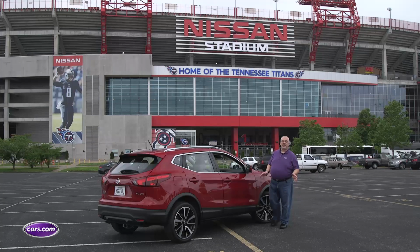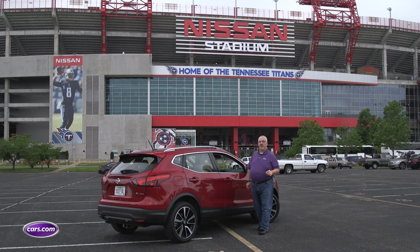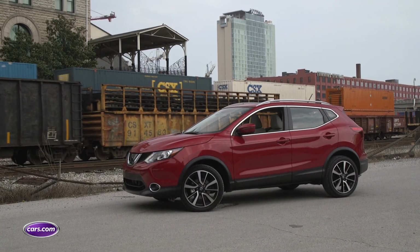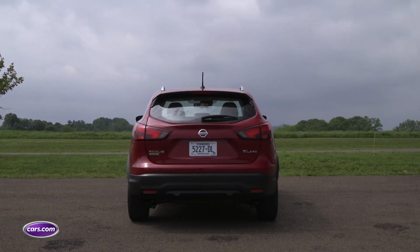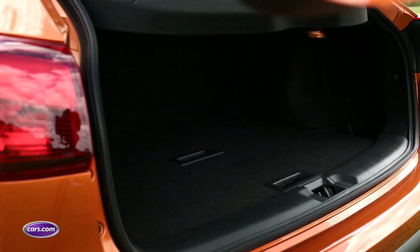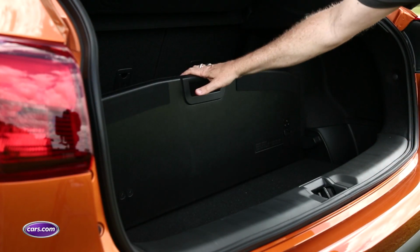The Nissan Rogue Sport starts at $22,380 when it goes on sale later this week, and that's about $2,400 less than the larger Nissan Rogue. That's a pretty decent deal, but there are a couple things that you don't get for this price. You don't get extra USB ports, you don't get a power lift gate, but for some people, that's not really that important.